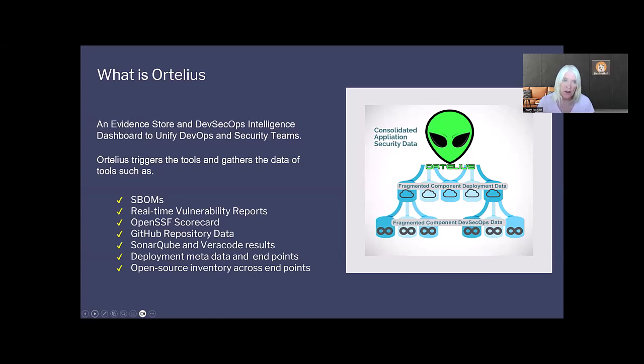Ortelius is an evidence store that collects DevSecOps intelligence to create a dashboard to unify both DevOps and security details, so both teams have what they need in a single place. It triggers tools and gathers the data of tools like SBOMs, real-time vulnerability reports, OpenSSF scorecard, GitHub repo data, SonarQube, Veracode, deployment metadata across endpoints. If you're using something like Helm or Spinnaker, we can integrate with that, and open source inventory across endpoints.